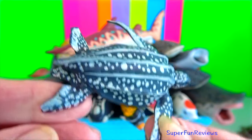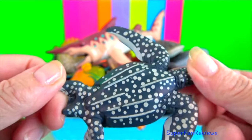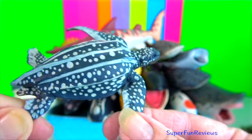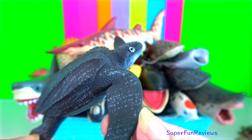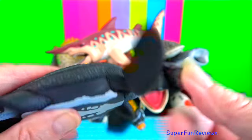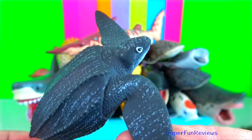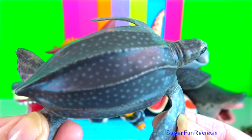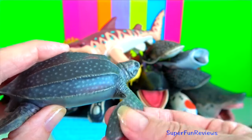Leatherback turtle. It is the largest of all living turtles and the heaviest non-crocodilian reptile. Reaching lengths of up to 1.8 meters, which is nearly 6 feet, weighing 500 kilograms. They are easy to recognize. Instead of having a bony shell, their carapace is covered by oily flesh and flexible leather-like skin.